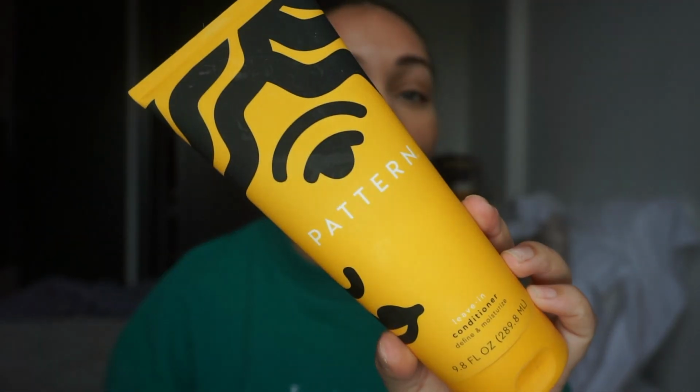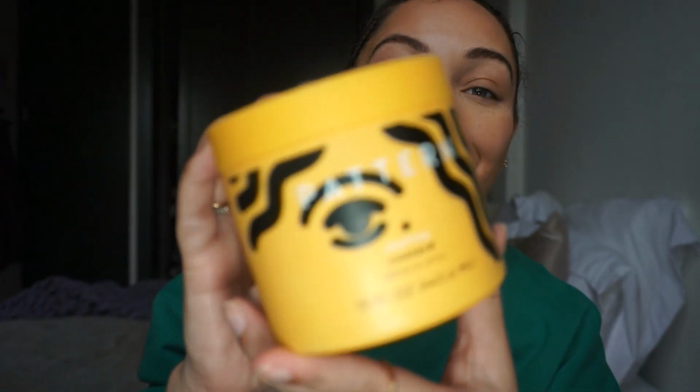The one I use is also by Pattern Beauty. This one is great. It's super lightweight and it still adds moisture and makes my curls super shiny and soft. So I definitely love putting that moisture back into my hair right when I get out of the shower. Seems like a lot of products. And then I go in with the Styling Custard.